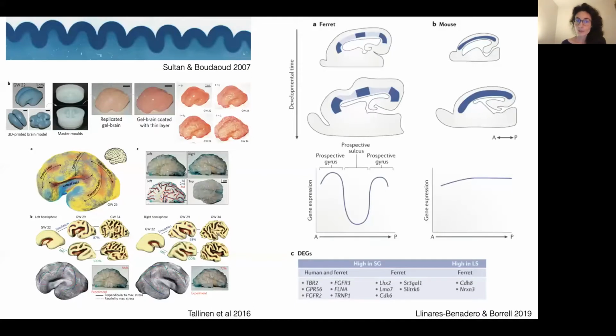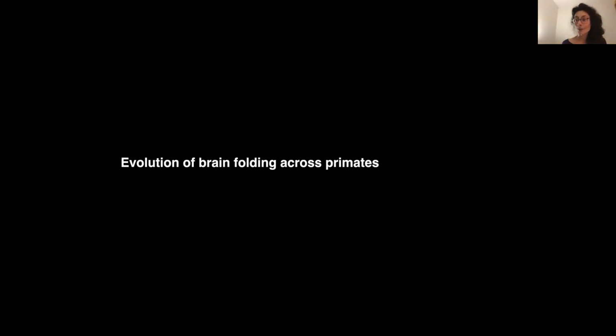And over recent years, the hypothesis that brain folds are produced by mechanical instability due to the growing neocortex on the underlying white matter has been more and more accepted. However, the folding patterns are still believed to be genetically encoded. And so we had a study where we investigated the evolution of brain folding across many different primate species.